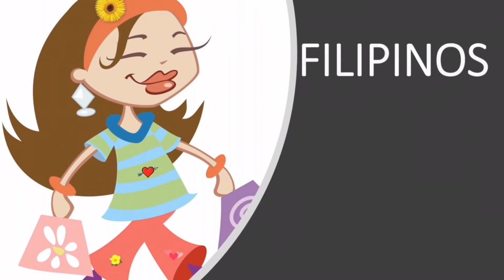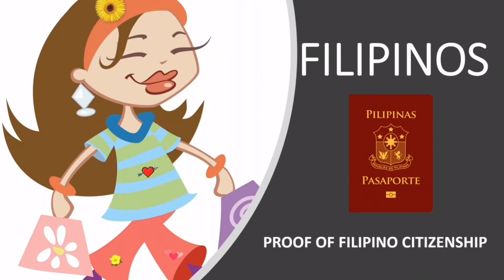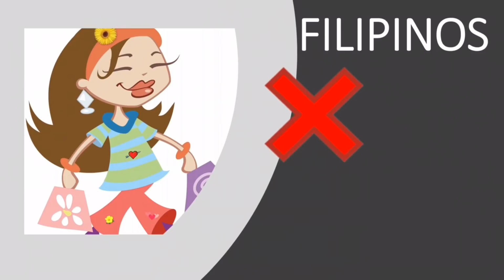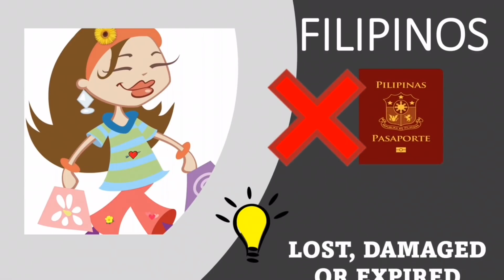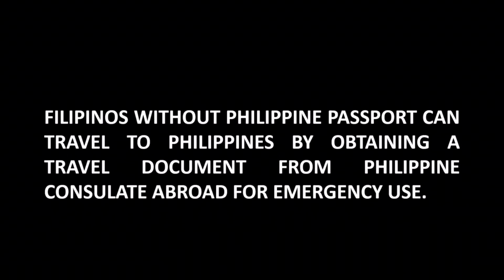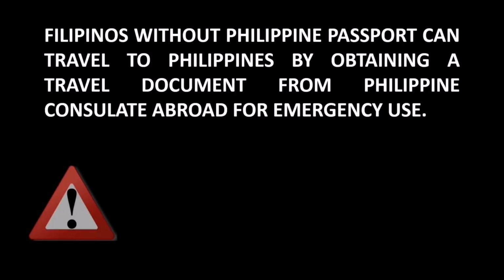Filipinos have the right to travel. You need to present your proof of Filipino citizenship, such as a Philippine passport. However, there are Filipinos whose passport has been lost, damaged, or expired. There is actually a remedy, so Filipinos without a Philippine passport can travel to the Philippines by obtaining a travel document from a Philippine Consulate abroad for emergency use.